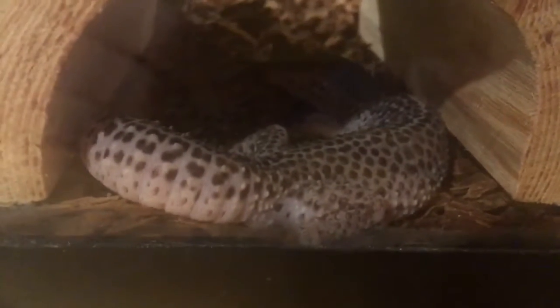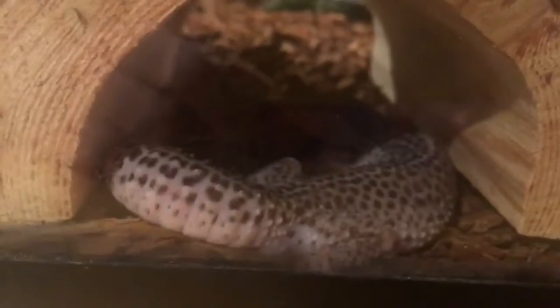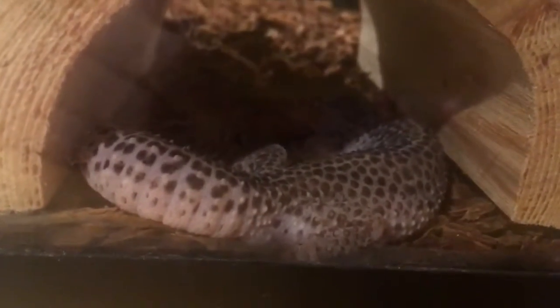I do have an enigma leopard gecko, but she does not have the enigma disease. As you can see, I'll show you here. Just because you have an enigma doesn't mean they're going to have that disease. You can see mine is perfectly content, just under her hide, chilling out on her heat pad. She's just a normal leopard gecko, just like Spot.